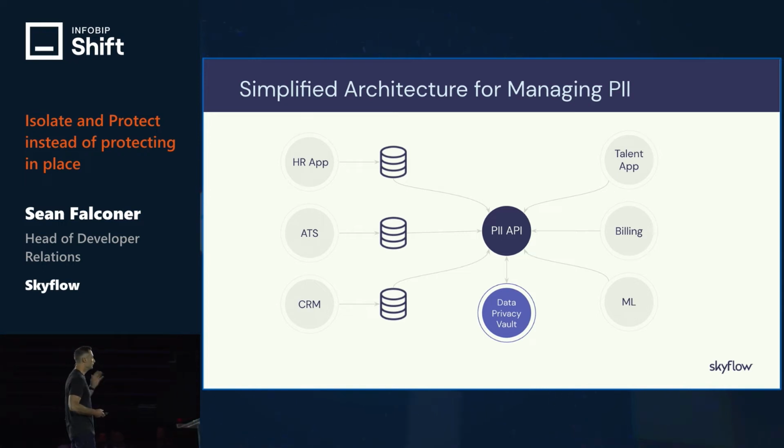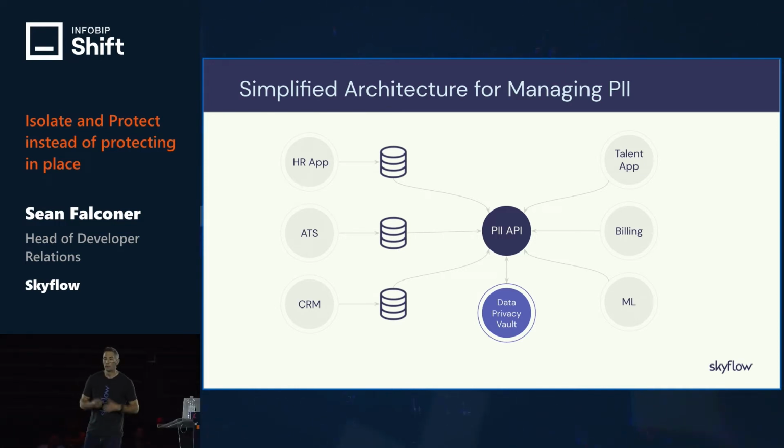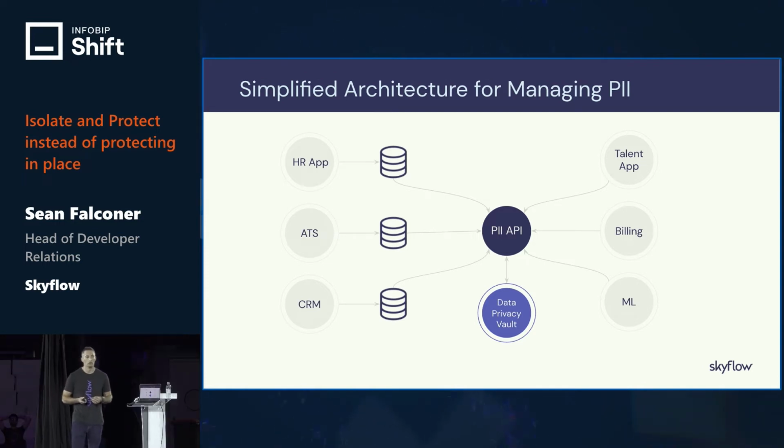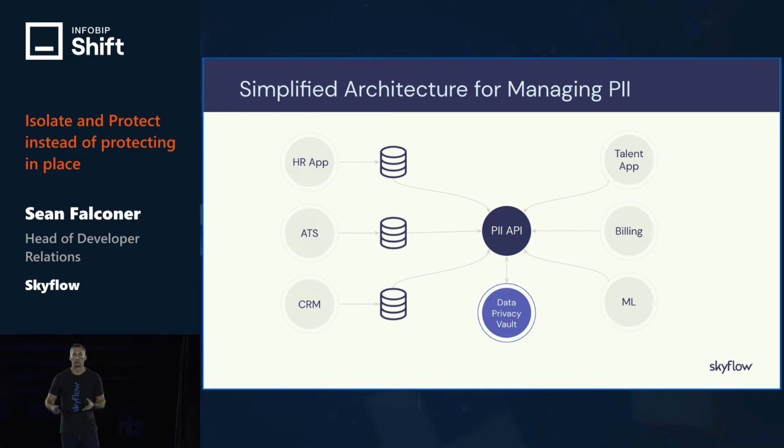Now, this concept of the data privacy vault was pioneered by the companies I mentioned, companies like Apple and Netflix and so on. But they're hard to build. It took Shopify about 3 years and almost 100 engineers to build their version of a vault. So it's a big investment for most companies. It doesn't make sense for most companies to take their precious engineering resources and work on something that's essentially not core to the product offering of the business.